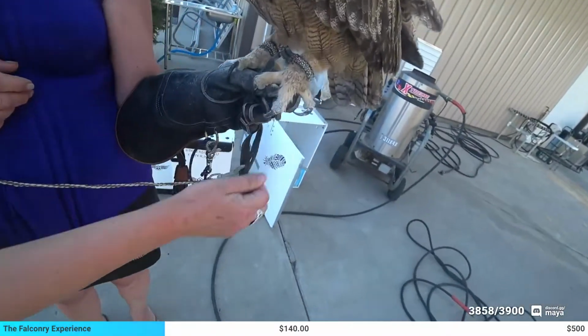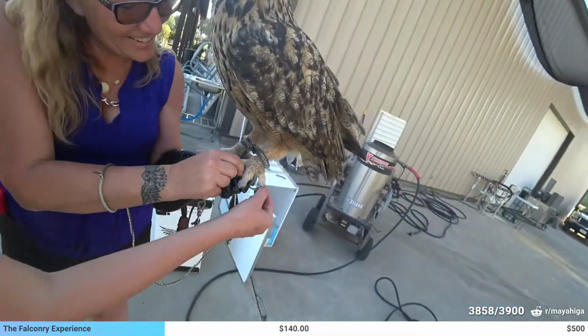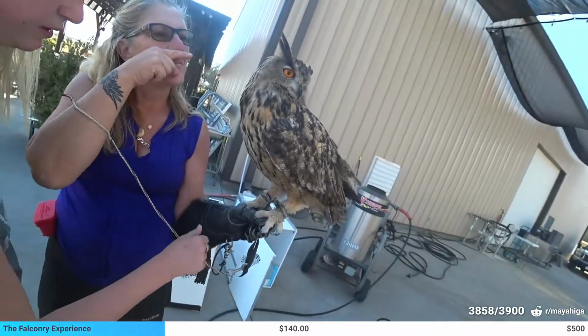And yes, we give them pedicures. Big feet, fuzzy feet. It's like the tiniest ear. And you've had Jack, like, oh, tiny foot feather. Even his eyelids have feathers on them.